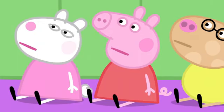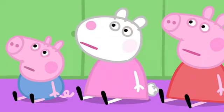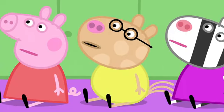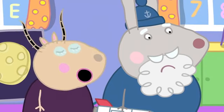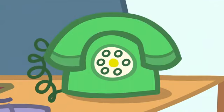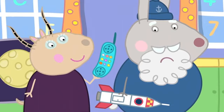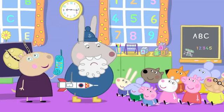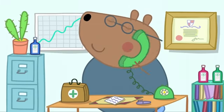What's the most exciting bit, Grampy Rabbit? I can't hear you. Why has he stopped talking? Oh, dear. Grampy Rabbit has lost his voice. I had better ring Dr. Brown Bear. Dr. Brown Bear speaking. Hello, Dr. Brown Bear. Grampy Rabbit has lost his voice. Is that such a bad thing? Yes. He's giving an important talk about space rockets to the children. Oh, in that case, I'll be straight there.